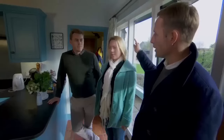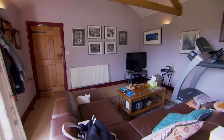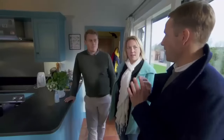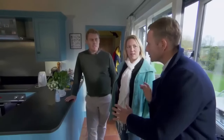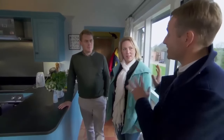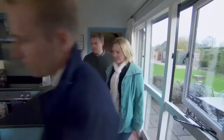Through that door that way, you've got a living room and an ensuite double bedroom. That's almost like an annex. Oh, wow. So you can go and discover that later on. But I just want you to know that is there whilst we walk through the rest of the house, okay? Okay. Come with me.